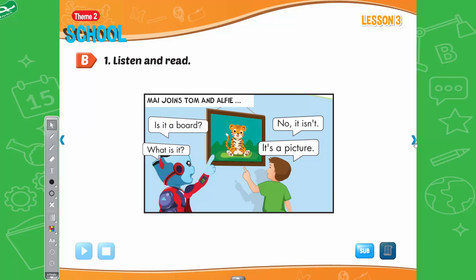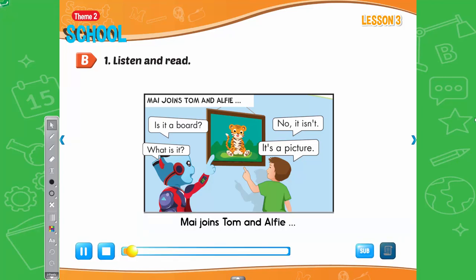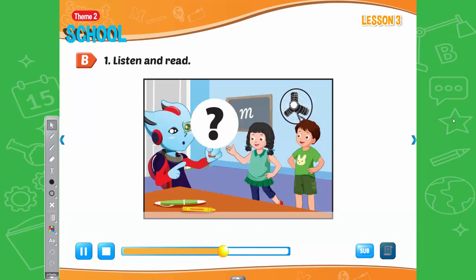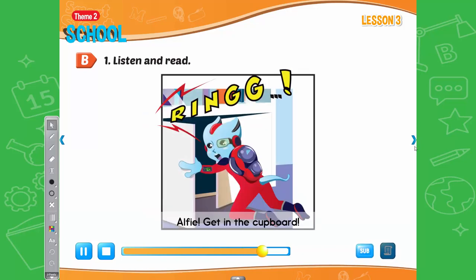B. 1. Listen and read. Mai joins Tom and Alfie. Tom, is it a board? No, it isn't, Alfie. So what is it? It's a picture. Is it a pencil case, Tom? Yes, it is. Alfie, well done. Thank you, Tom. You're welcome. My! Is it an eraser? No, it isn't. What is it? It's a ruler. Alfie, get in the cupboard!